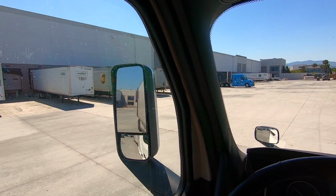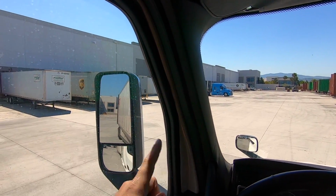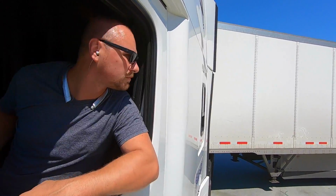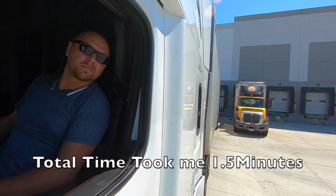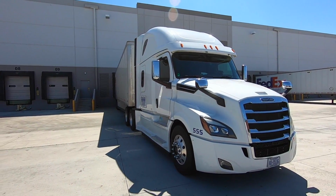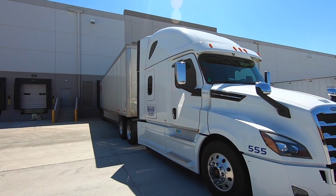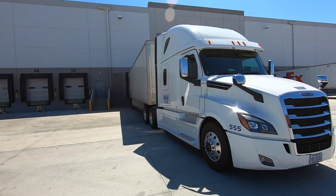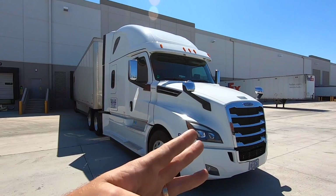Here at my second drop, let me show you guys how crappy I am at backing up after 1 year of having my CDL. Yeah, 1 year of a CDL, and this is all I can get. 1 or 2 pull-ups max. If it's a tight spot, I can maybe do 3-4 pull-ups. It's just whatever I feel like doing. But when it's this empty, you know, 1-2 max.